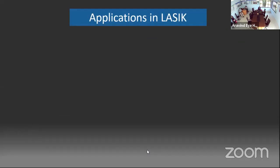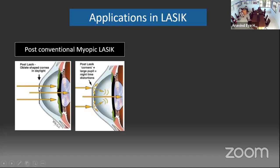Now I'll be touching on some applications of wavefront aberrometry in LASIK. In a post-conventional myopic LASIK, as we've already discussed, we make the cornea a little oblate, flat in the center. So in daylight situations, all the light rays pass through the ablated region and the patient will be completely happy. But at night time, when the pupil is dilated in mesopic conditions, the light rays fall on these corners or transition zones where it is very sharp, and this will lead to spherical aberrations. This is the disadvantage of a conventional myopic LASIK.